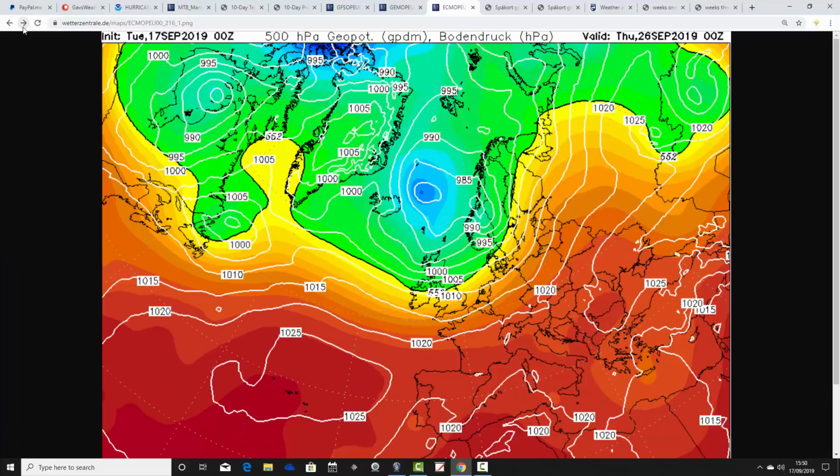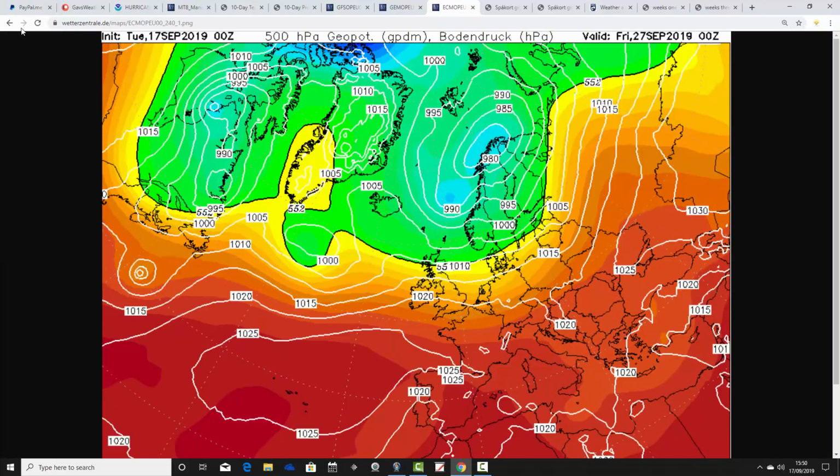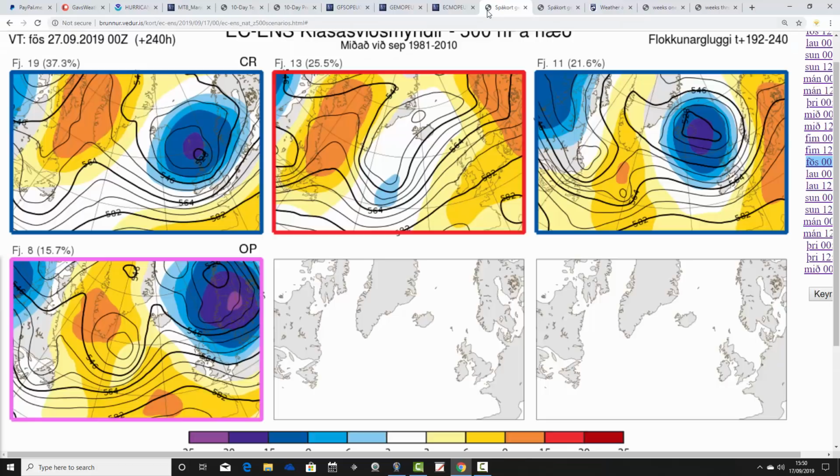Even in the south, you wouldn't rule out the chance of a little bit of rain through the course of next week as well. That's how we look at day 10, which is Friday, 27th of September. And a little bit of ridging starting to take place in the south. Still looks quite unsettled, though, up in the north. These are the options that are on the table within the ECM ensembles today for day 10, which is 27th of September.